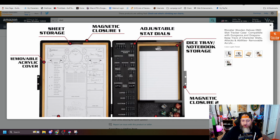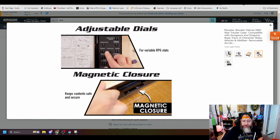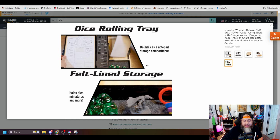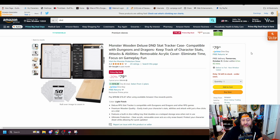Also, underneath this notebook is a wooden dice tray as well, so you've got multiple options here. I think this is pretty cool. I haven't seen it myself. If Monster wants to reach out and send one over, I'd love to review it, or if you guys know, let me know in the comments. But it's pretty highly rated. It is a little on the pricier side at $80. But it does come with 50 different character sheets, so it is reusable to some extent, which is nice.